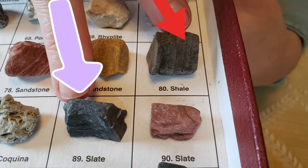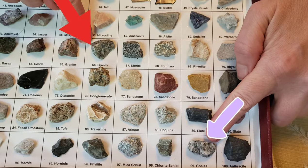The last example of a metamorphic rock that I want to talk about is granite that turns into gneiss. So your red arrow is the granite. And you can see all the different minerals. The cool thing about granite is you can see lots of different colors in it. So you can see grays and blacks and whites, and you can even see some reds and pinks in granite. And then it gets smashed and heated up and smashed and smashed for so long and gets so hot, those little specks of color actually move and transform into almost like little layers.